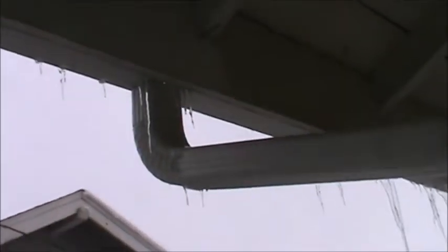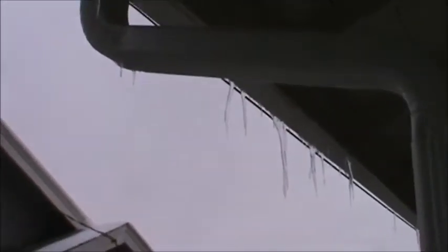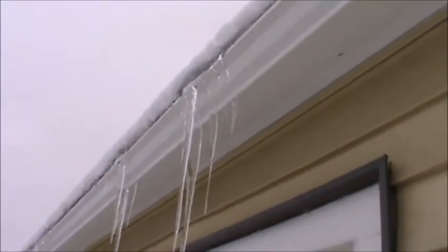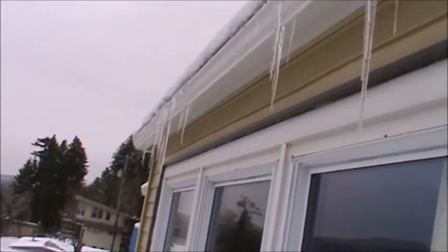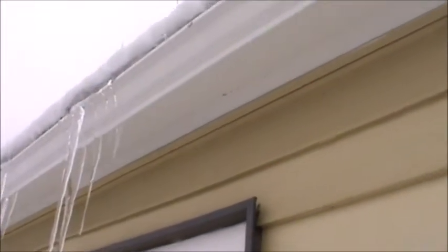And also right here, the downspout, you can see where the icicles are coming behind the gutter and off the fascia board. And the same way down here by the fireplace chimney. Also out here on the back of the house, you can see the gutter has overflowed virtually the full length of across here. And we have big icicles out here too. So the gutter is not working like it should.